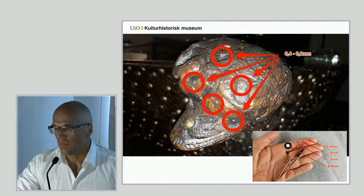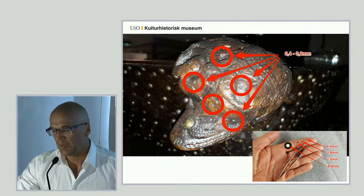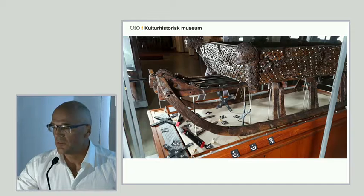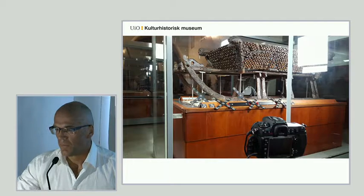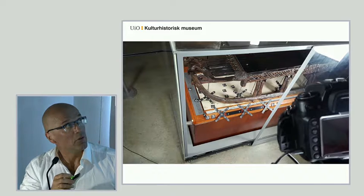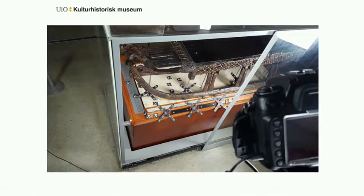I used different sizes of the dots I put on, from 0.4 millimeter up to 0.8 millimeter. They take pictures from every angle. But this picture I will map over the sled after when I'm done. There we are again, and you have the scale bars, this one. They are really important for every object. And if I want to scan something big, like for example the Oseberg ship, I have bigger scale bars.